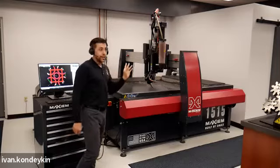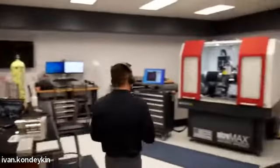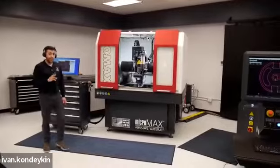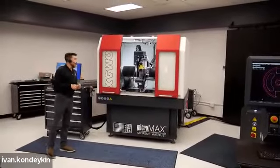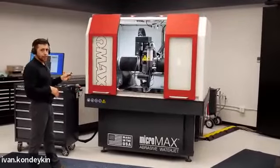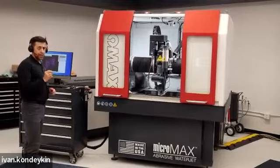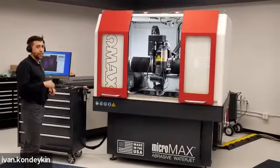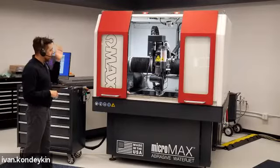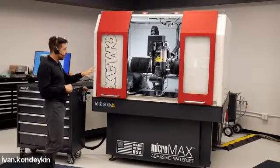I'm going to go over here and talk about our Micromax line. Now this is the most accurate water jet on the market today. It has a cutting envelope a little less than 1 meter by 1 meter. And when you're trying to get precision, and by precision, I mean about 25 microns, if you can imagine that, we can achieve that by using this tilted jet head that we have on this machine.